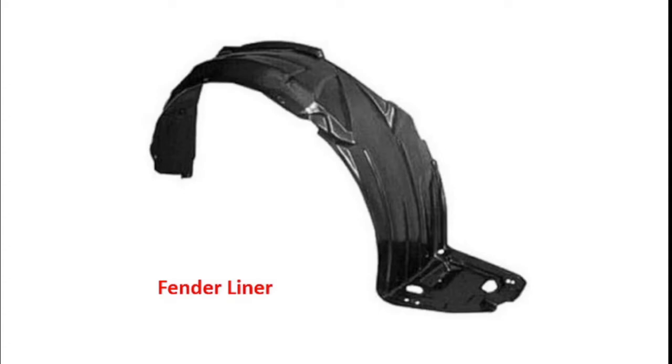Driving a vehicle without a fender liner is not recommended, as it acts as both a buffer and a barrier between your car's engine, hood, radiator, headlights, and windshield.